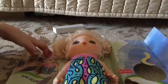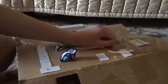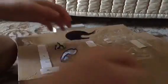Oh, she's already talking. She has an adorable voice. I'm thinking she's going to be 3 years old. That's just a little sneak peek at her age, guys. But I have to honestly compare her because I don't have a baby this size yet. At least I don't think. I have to compare her to the others.